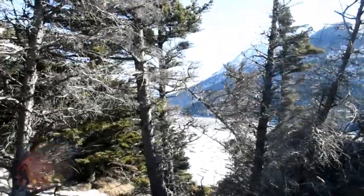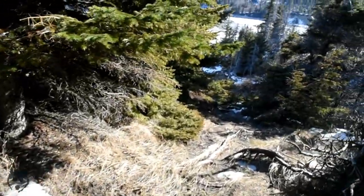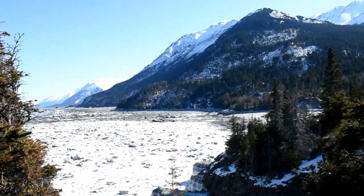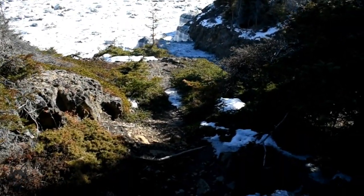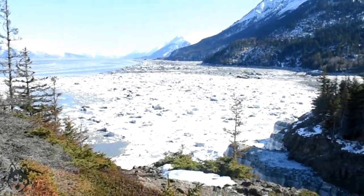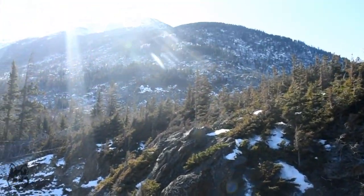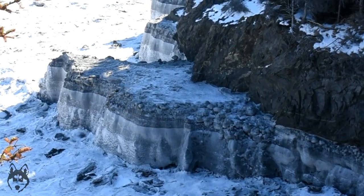Goes to the front over there. I don't know, we'll keep following it. It might ring around to the left. Oh, this is definitely getting slick. You can't stop pulling me. Too cool. It's a big wall of ice. That's what that is.